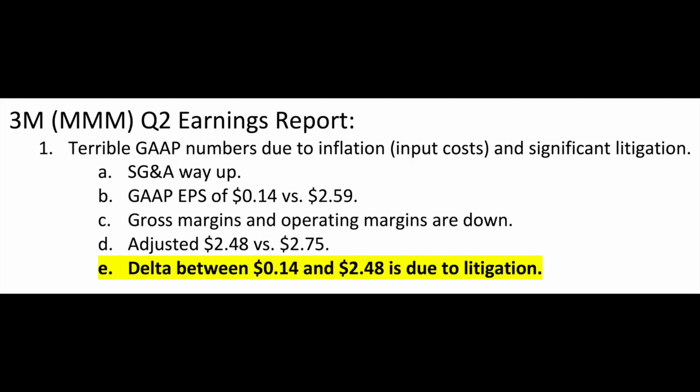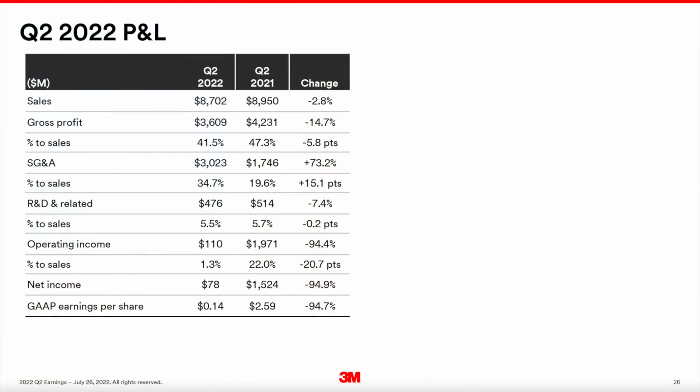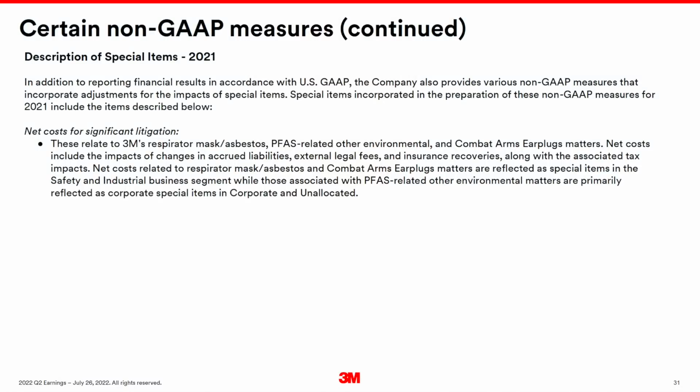When I was analyzing their GAAP numbers, I saw some significant inflation issues. I saw gross margins shrinking. I also saw operating margins shrinking. Gross margins, without a doubt, is indicative of high inflation because it's becoming more expensive to produce the products that they sell. Now, operating margins may be down not only due to inflation, which could be personnel costs, but also just due to the huge, they call it significant litigation that they are experiencing right now. And so SG&A, sales, general and administrative, is way up, and I think that may be indicative of some of the tremendous, significant inflation that they are experiencing at 3M right now.